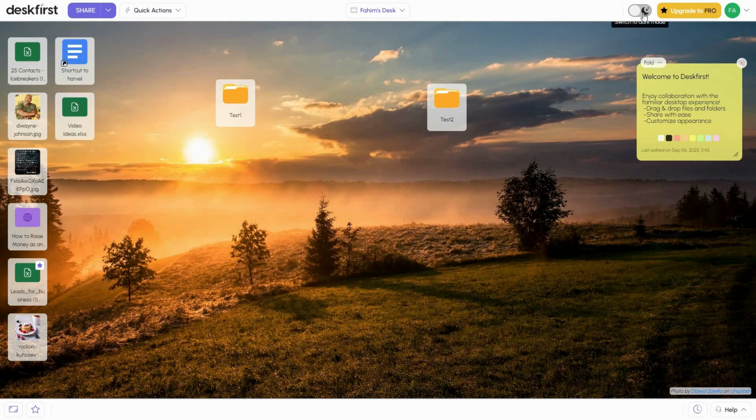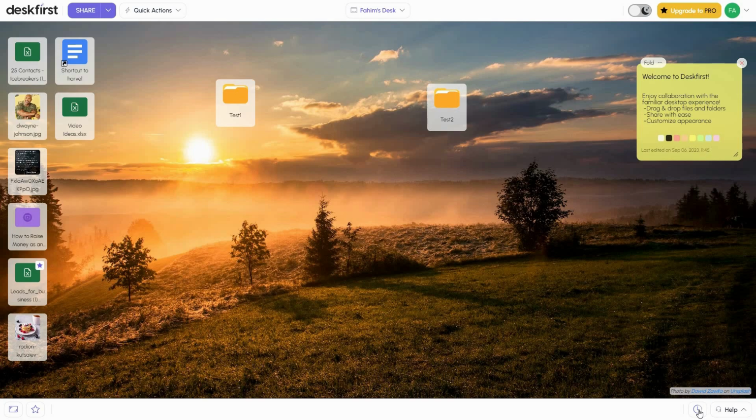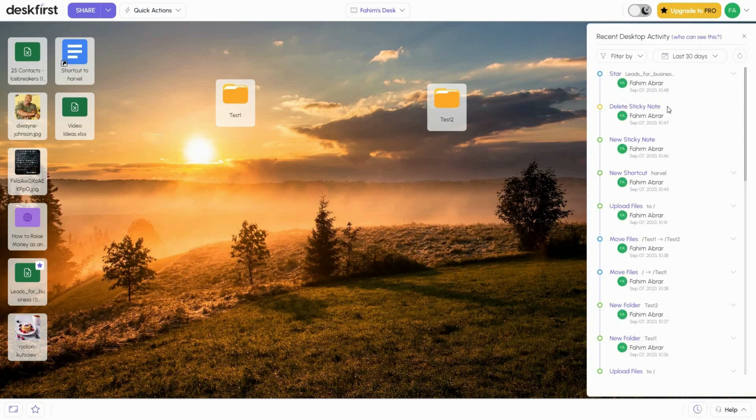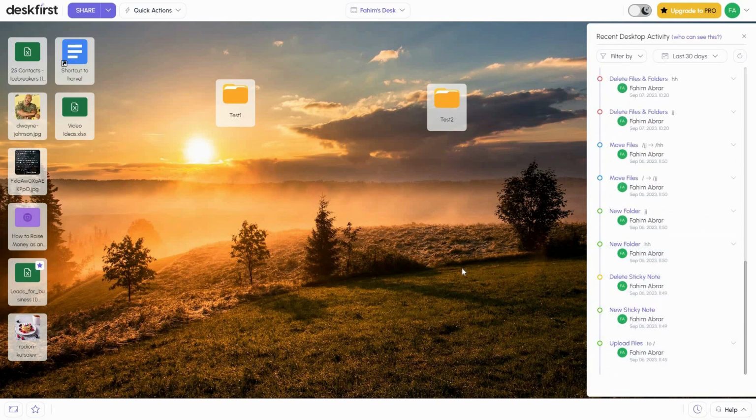You can also turn on the dark mode from here. So here is the dark mode. And on the right bottom side, there is this recent desktop activity. So this is another great feature. Just like Google Drive or Dropbox, you can see the activities that are going on with your desktop, which means the files, or if someone is deleting any file, if someone is adding any note, shortcut, uploading file, moving file. So you can see all of those activities on this section.